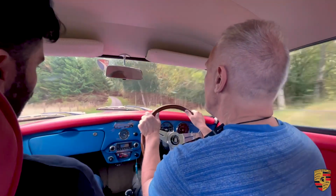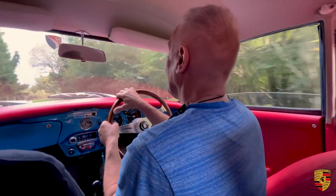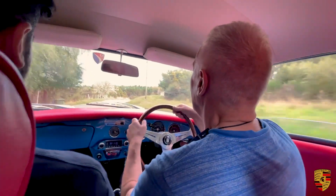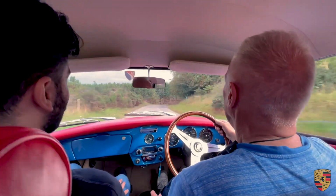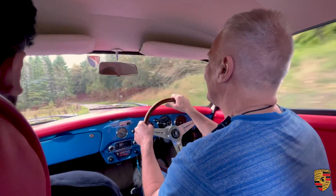I think the blue goes really well with this car. Yeah, I like it too. Because the dials pop up. Well, that's why I said I didn't want to make it black again. Can't go wrong with blue, remember? True. Cannot go wrong with blue.